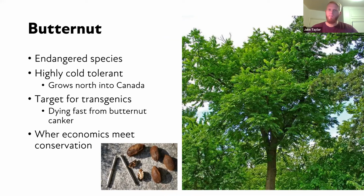It's not grown commercially, but it has been used traditionally by Native Americans and colonists, settlers, as a source of food because, like all of the species in the juglans family, they produce edible nuts. Unfortunately, recently there has been a disease introduced to the butternut. They call it the butternut canker, and it's killing these trees off at an alarming rate. Therefore, they're actually an endangered species.